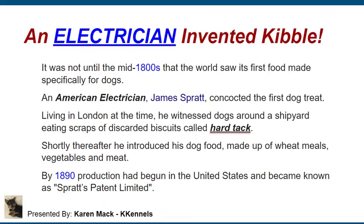An electrician invented kibble. It was not until the mid-1800s that the world saw its first food made specifically for dogs. An American electrician, James Spratt, concocted the first dog treat. Living in London at the time, he witnessed dogs around a shipyard eating scraps of discarded biscuits called hardtack. Shortly thereafter, he introduced his dog food made up of wheat meals, vegetables, and meat. By 1890, production had begun in the United States and become known as Spratt's Patent Limited.